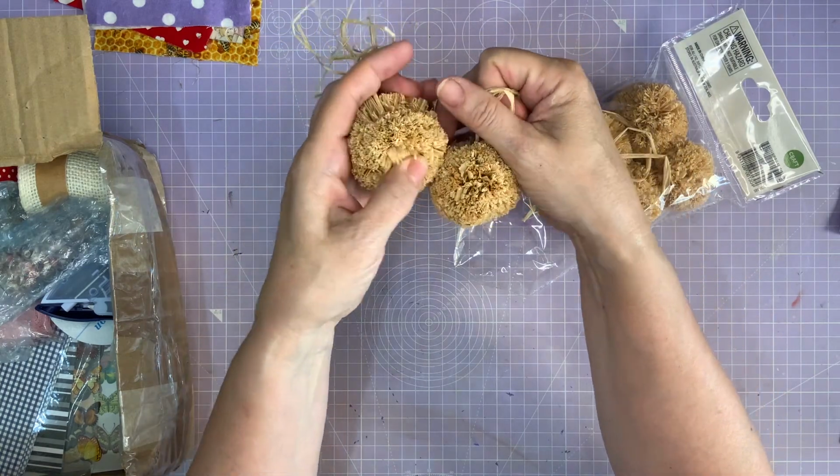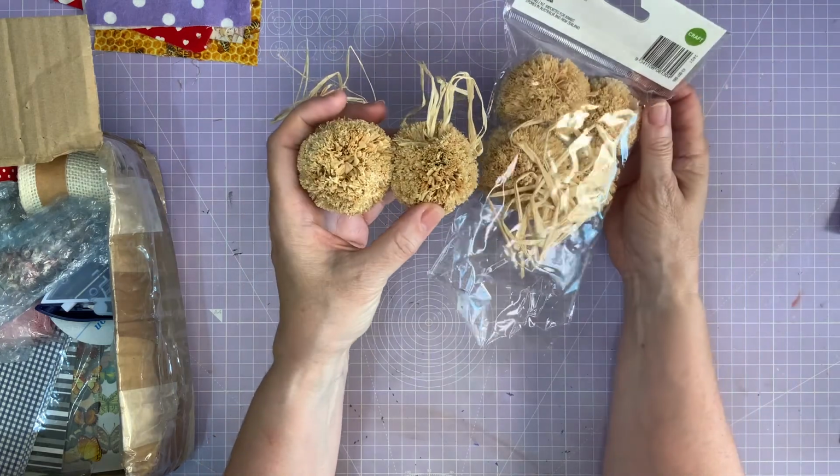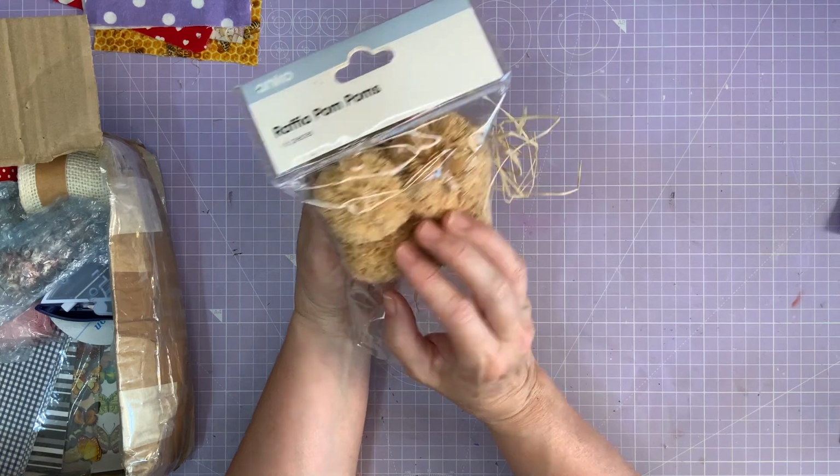You could pop those on along with other country looking things and then you could do like cottage core or country or something like that. Oh, they're lovely. 6 of those. Pop those up there and let's have a look what's next.